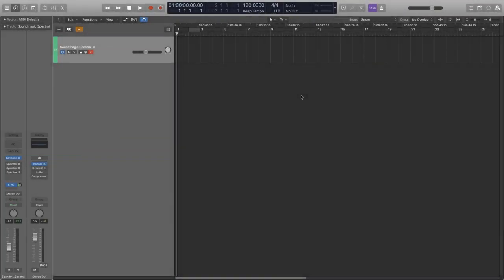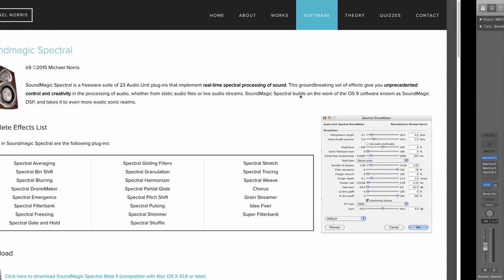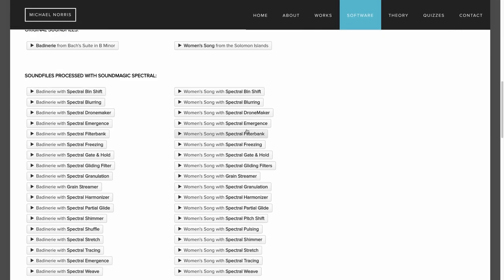Okay, now this is a suite of plugins, and it was actually developed by one of my university lecturers, Michael Norris. It's probably the most unique and specialized software on this list, and sadly, it only runs on Mac. But I've chosen to include it because it explores an entirely new sonic world. Some of the demos on the official website really show this.